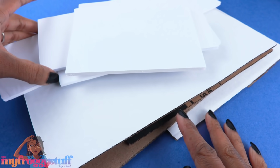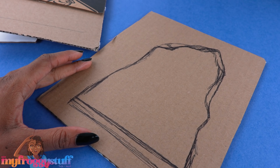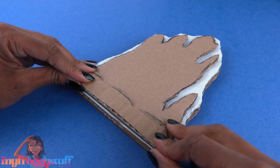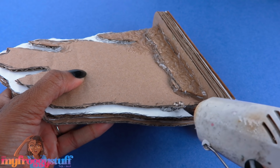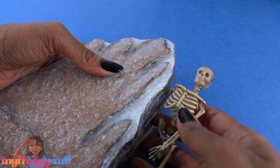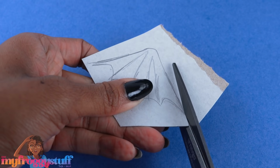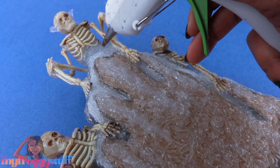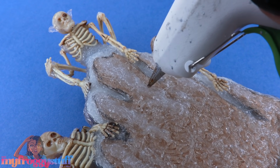Take leftover scraps of cardboard and or foam board, sketch out a rock-like shape, cut it out, stack and glue layers together, add a few pieces that are different sizes, make a base, glue it underneath. I use hot glue to fill in the gaps and add texture. Take small plastic skeletons and glue them on. Sketch out wings on paperboard, cut them out, add details with glue. I use the glue to help hold the little skeletons in place, and I even fill in some of their body. Use the nozzle to add lots of texture.